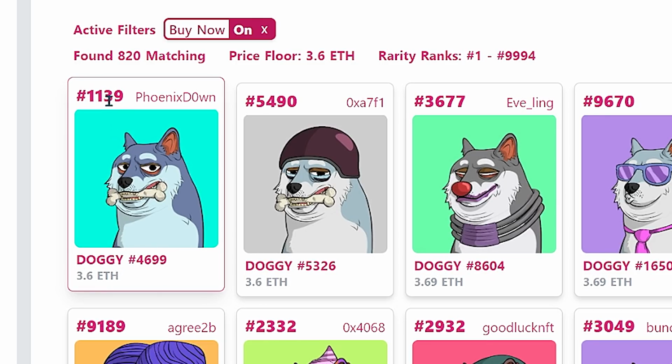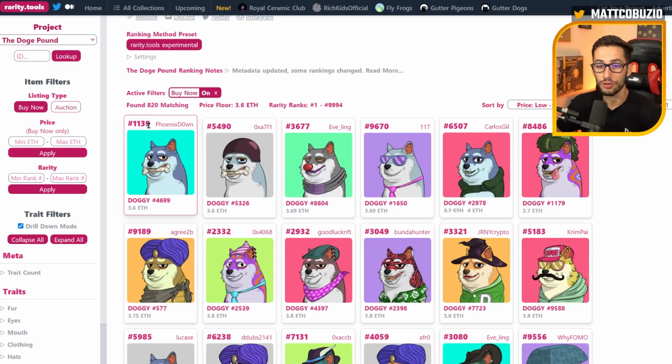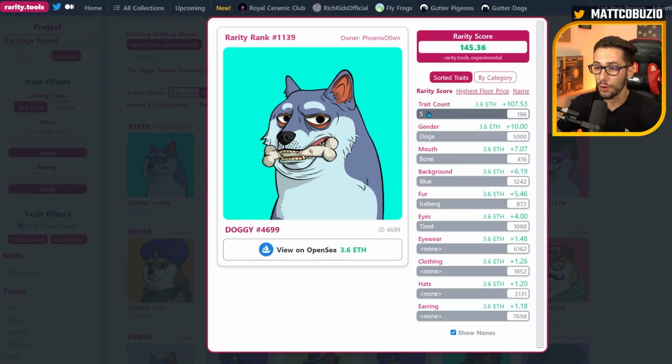But on the top here, you'll actually see the rarity rank. So this dog is ranked 1100th, and you can see that there are 10,000 of these. So this one's a top 11% ranked dog. If you go ahead and click on it, we can actually see all the different reasons why it's rare. The trait count, the gender, mouth, all the different traits you can see on a project will be right here, and you can actually sort them by different traits.